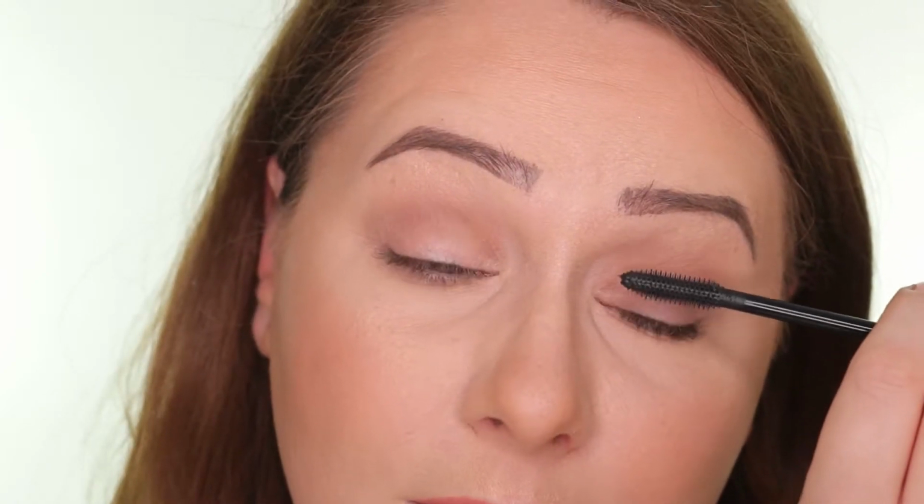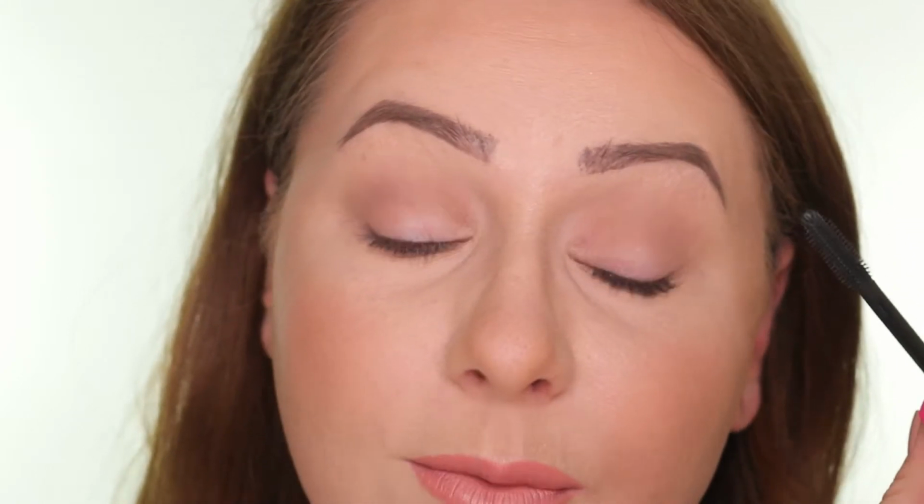It's quite large though, like the bristles are not long, but the mascara wand head is quite large, so you cover a large area quite quickly.